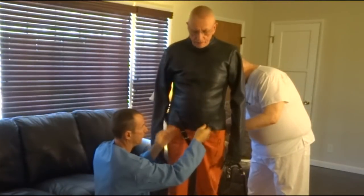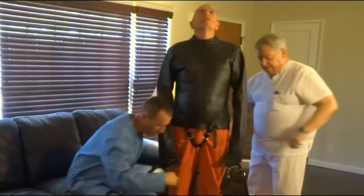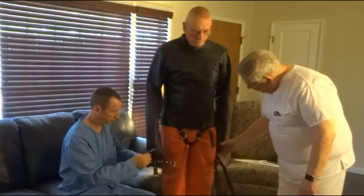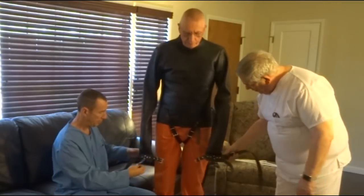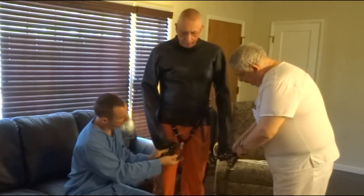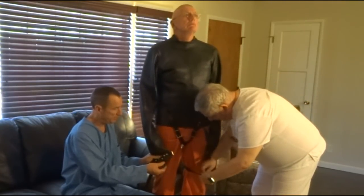So there's the crotch strap. Now here's the interesting thing, these arms here. The arms go to the sides. So this part here would be if you were going to go behind it, right? Right. Around it.